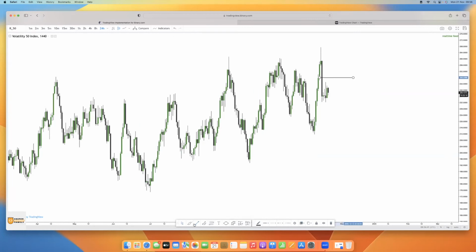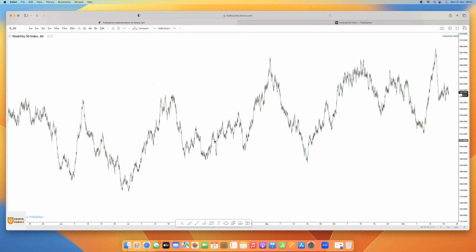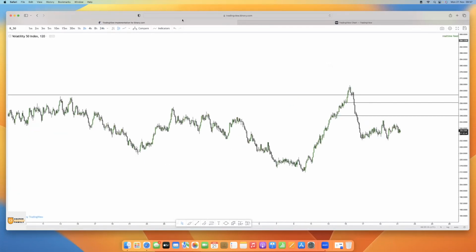Let me just check something quickly. And then we have another one in this area. And then we have that liquidity. Let me go to the 1 hour time frame and see something quickly. I'm coming. That's what I don't like about this. Now, where are all the lines right now? All right, let's go to the 30 minutes.